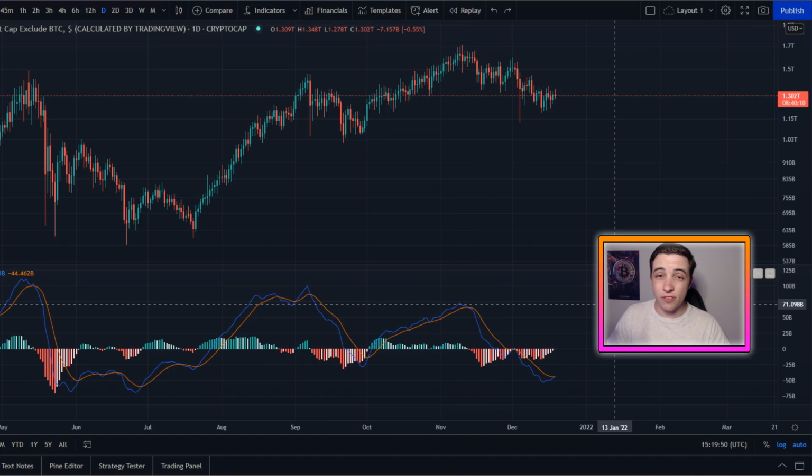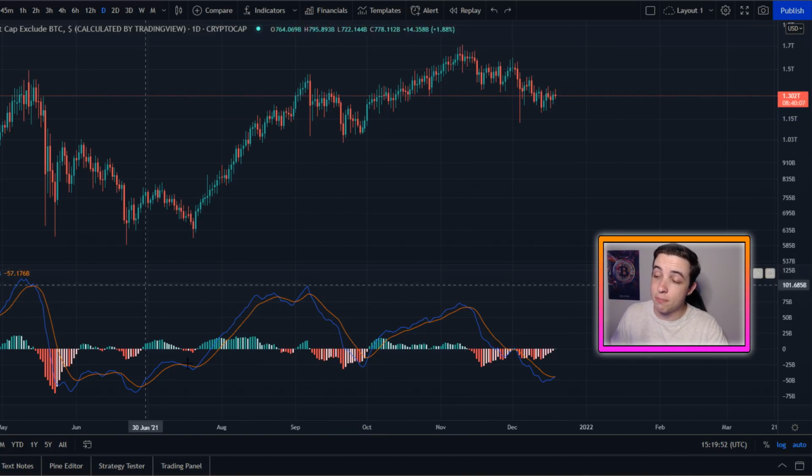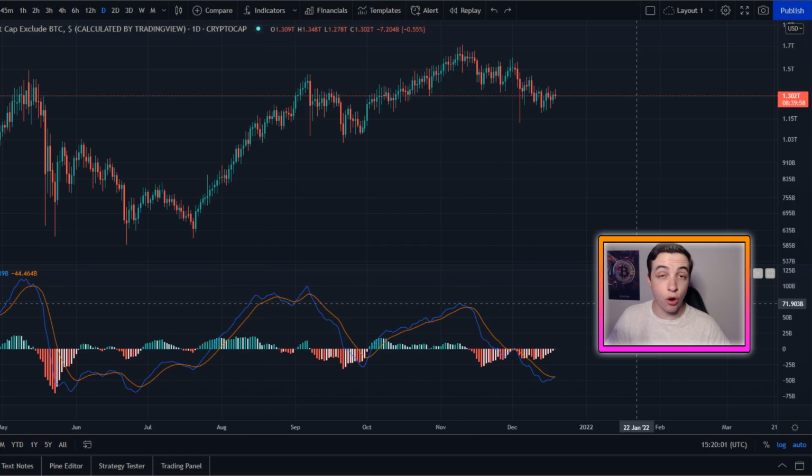Now, obviously that is not financial advice. I'm just letting you know what this indicator means. And as always, make sure you do your own research in any altcoin you invest in, because unlike Bitcoin and Ethereum, for example, if you start investing into much smaller altcoins, technically they do contain a higher risk of not recovering if the fundamentals for that altcoin are just not there.